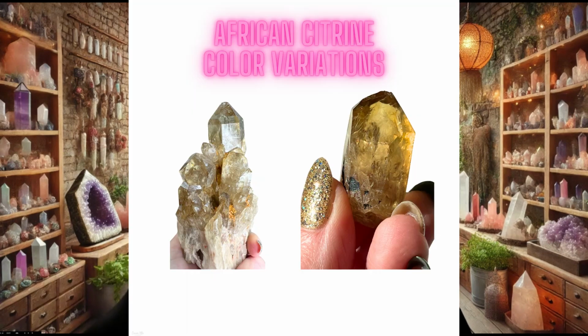The African citrine and Madagascar citrine can sometimes have a little bit of a smoky tint to it, but it can also be very pale. I've gotten what often is called Kundalini citrine, has beautiful clarity, really lovely formation. Russian citrine is also very prized by collectors, but you are not going to usually see this with a lot of crystal shops. They're usually not going to have Russian citrine.